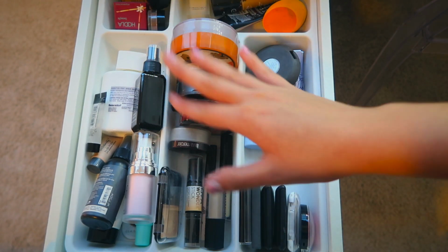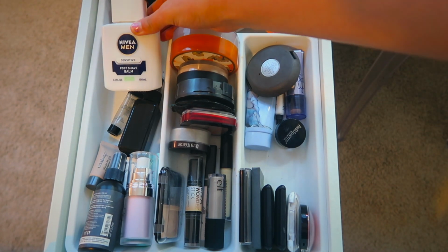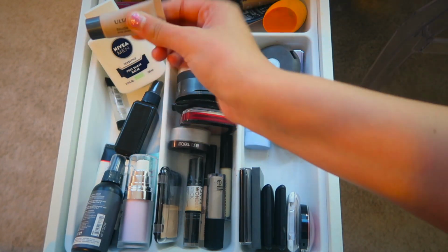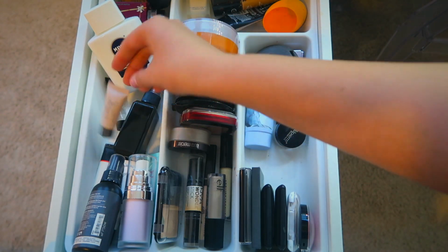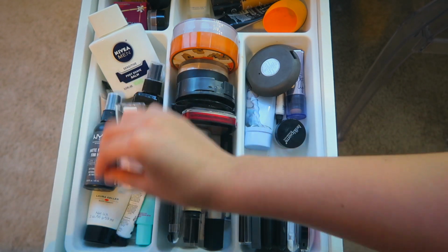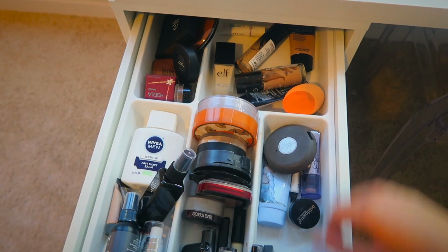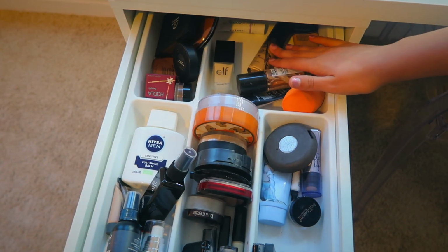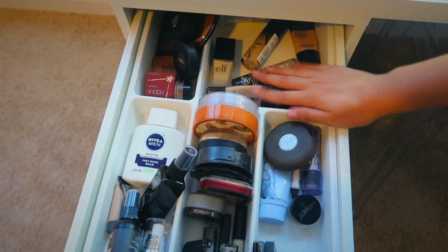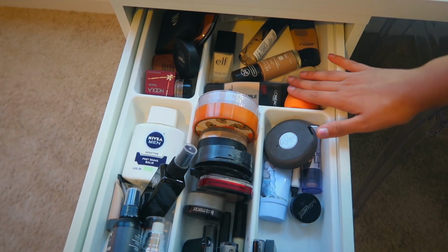Then over here I have primers and setting sprays. So I use the Nivea Men's Post Shave Balm as a primer. Smashbox, Ulta Beauty eyeshadow primer, e.l.f. setting spray, NYX setting spray, e.l.f. primer, Laura Geller, Maybelline. Then up here I have all of my foundations, e.l.f., Milani, Revlon, Sassy and Chic, and L'Oreal. And then I have a little Stila sponge and a spare beauty blender.